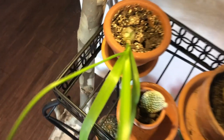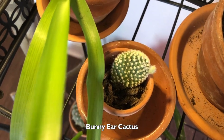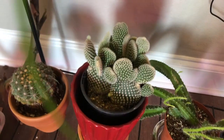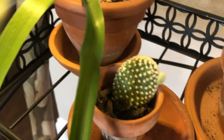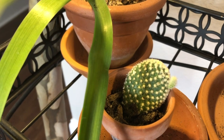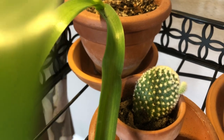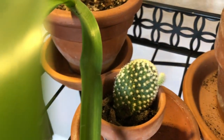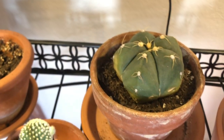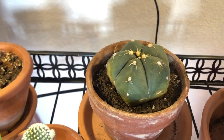Right here is just a piece of a bunny ear cactus. I knocked it off of this one down here, and so I threw it on top of some dirt to see if it would root. And when I checked it, it hadn't rooted, but it did put off a new little baby, which is confusing to me, but I'll go with it. All of these are normally outside, but cold made them have to come inside. So this was a cactus that was given to me by an old coworker, which was so sweet of her.